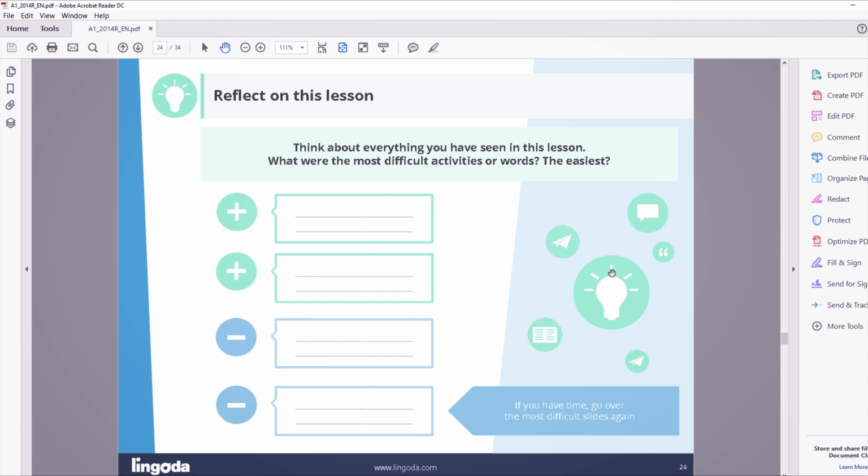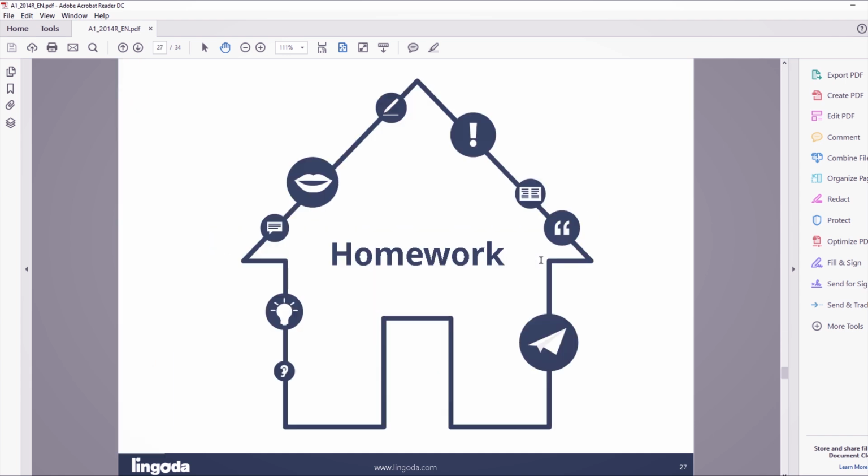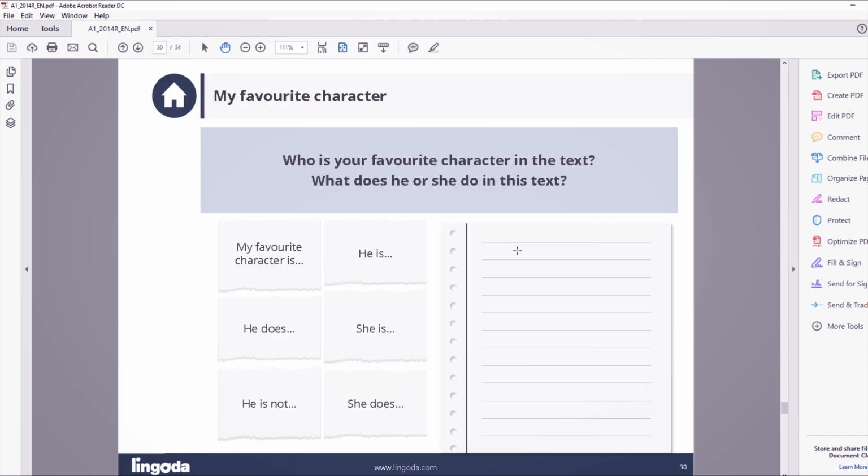I love this. This is the reflection sheet, and it helps you think about what you liked about the lesson and what was the easiest or the most difficult activities or words. So how does this help you? This is a personal resource for you, sort of a journal of your learning that happens through the course. And you have the answer key. Make sure you don't jump to this first. So you also have homework that you can do in order to practice more if you're really keen. So I think I'm going to have some real fun doing these worksheets, and I'm so excited for my classes which are going to happen really soon, after 4 days.